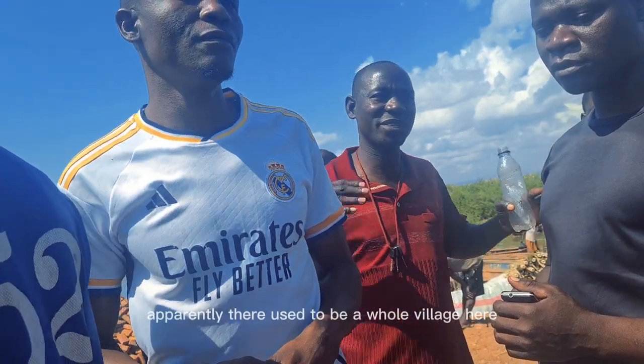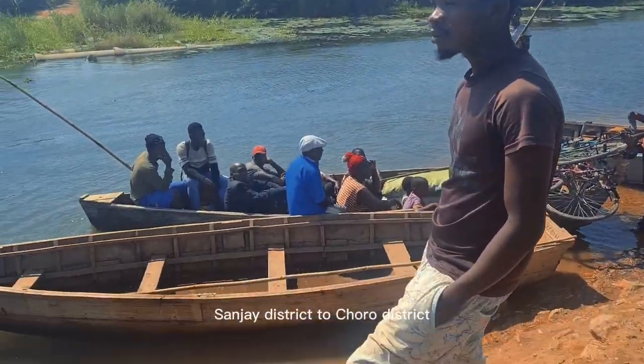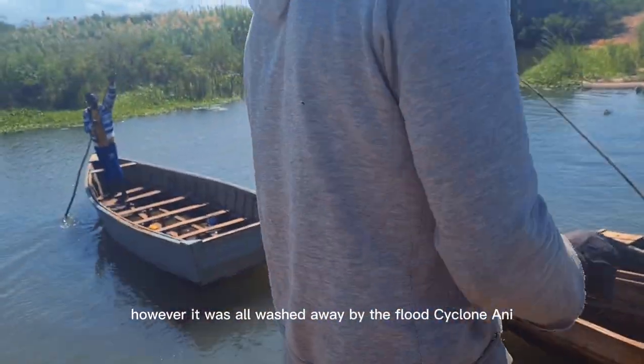Apparently, there used to be a whole village here and a road that could connect Nsanje district to Tsholo district. However, it was all washed away by the flood, Cyclone Anne.